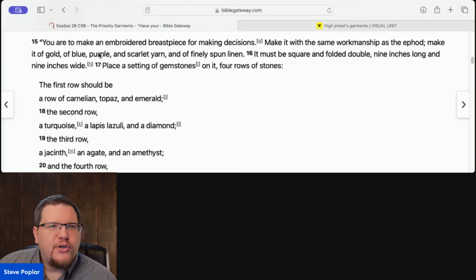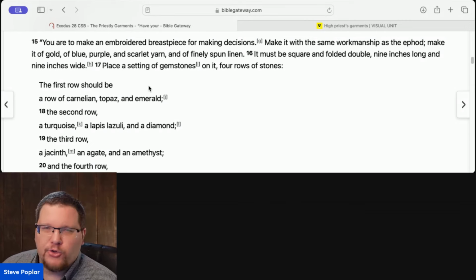All right, you are to make an embroidered breast piece for making decisions. So it's going to be woven out of cloth. Make it with the same workmanship as the ephod. Make it of gold, of blue, purple, and scarlet yarn, and fine spun linen. It must be square, folded double, 9 inches long and 9 inches wide. Now, this is going to create a little pouch, which we'll get to in just a moment.